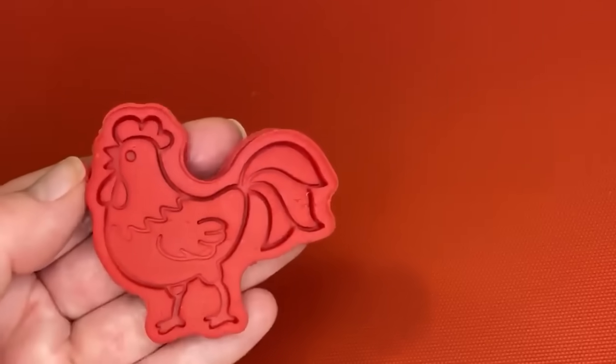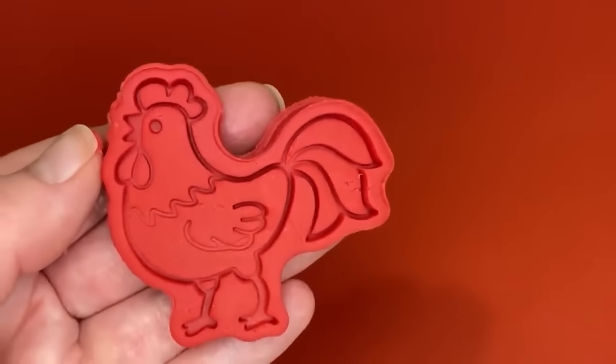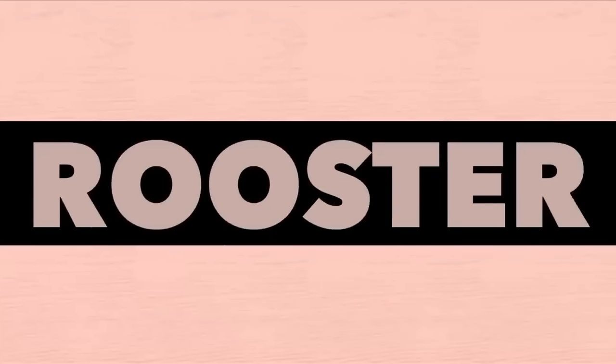It's a rooster. Let's see how to spell rooster. Rooster starts with the letter R. R for rooster. Are you ready to see a real rooster?